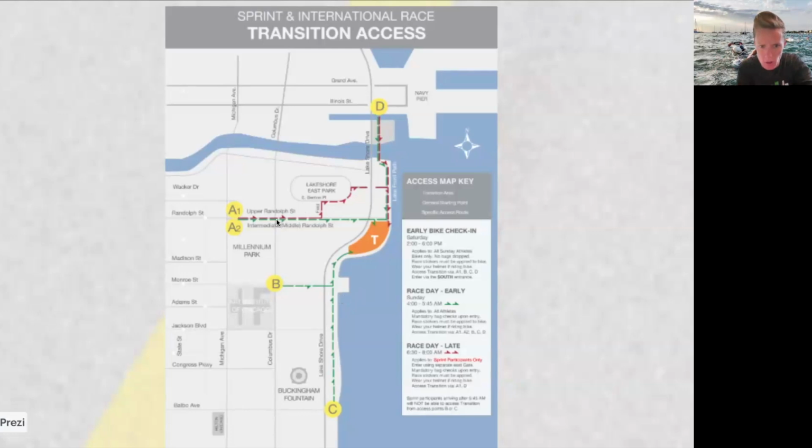A couple of these arrows, if you are the early morning, so international, or you're just getting there early as a sprint distance, most people will come, there's lots of parking at the Millennium Park garages. You can buy discounted parking, I think, right now, but if you don't, it will be available the morning of. But you can take Monroe Street over, you can take Randolph Street over. If you're in the Millennium Park garages, I tend to think Monroe is kind of the best way to walk over.